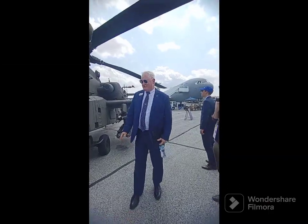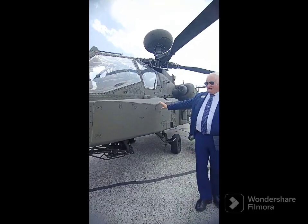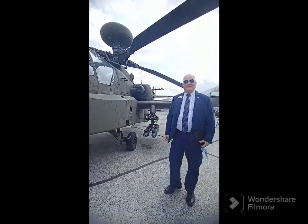Can you tell some of the things on it? So one of the ones is the EFAB. You have a lot of electronic equipment that sits in here. And the D model comes to about right here, and the E model is a little longer. So you look from the sides of it, and it'll tell you that.